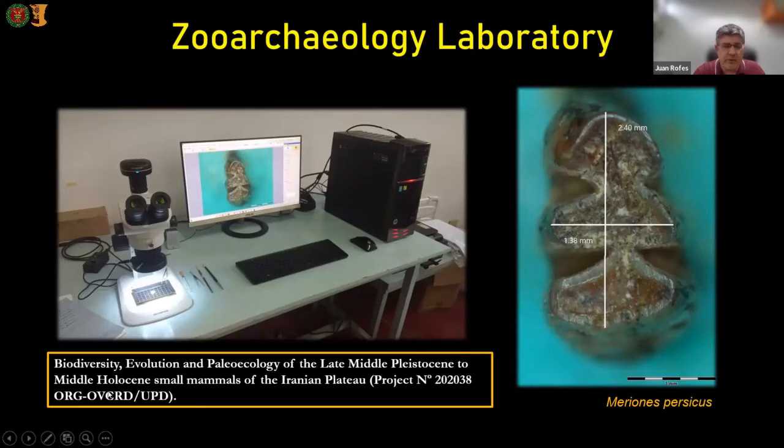So with the help of this project, Biodiversity, Evolution, and Palaeoecology: late Middle Pleistocene to Middle Holocene small mammals in Iran, funded already by Filipino funds, an outright project, we managed to buy this equipment that cost around half a million pesos. So a microscope with a camera attached and software that allows us to take these fantastic pictures.